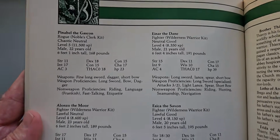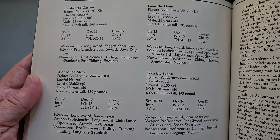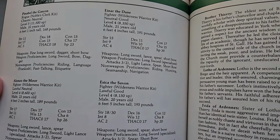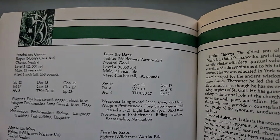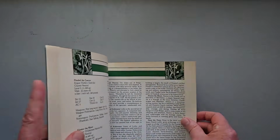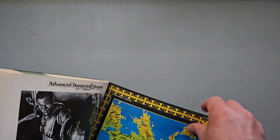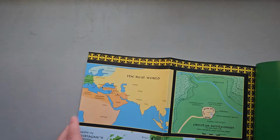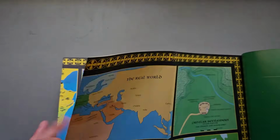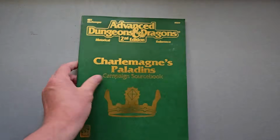Pinabel the Gascon is a rogue with the noble priest kit or the noble clerk kit. You have Alonso the Moor, fighter with the wilderness warrior kit. Essica the Saxon, fighter with the wilderness warrior kit. And Einar the Dane, a fighter with the wilderness warrior kit. Okay, and then you have a map here that folds out. I never took mine out of the book, so it's still glued in. So it's not going to open, unfortunately. But that's it. That's what we have here from Charlemagne's Paladins.